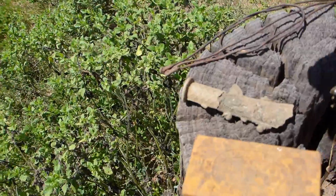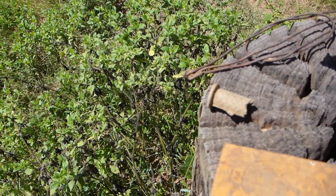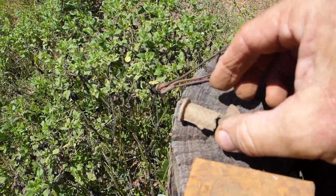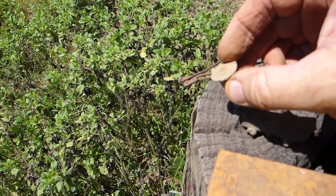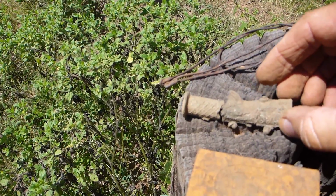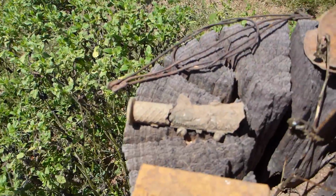This one here is really interesting. Colleen dug this part thinking it was like an old cap gun, but this town's 1890s. I doubt if there'd be any... It could be cap guns, but it seems to fit this part like that. Seems to have scales. It looks like some sort of fish that may stand up on its tail. You can see there's a bit of a fin there. That's a really strange old artefact.